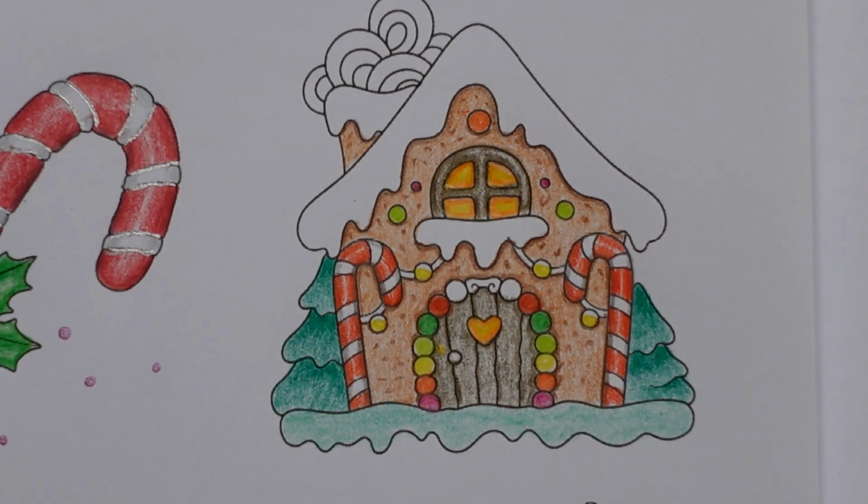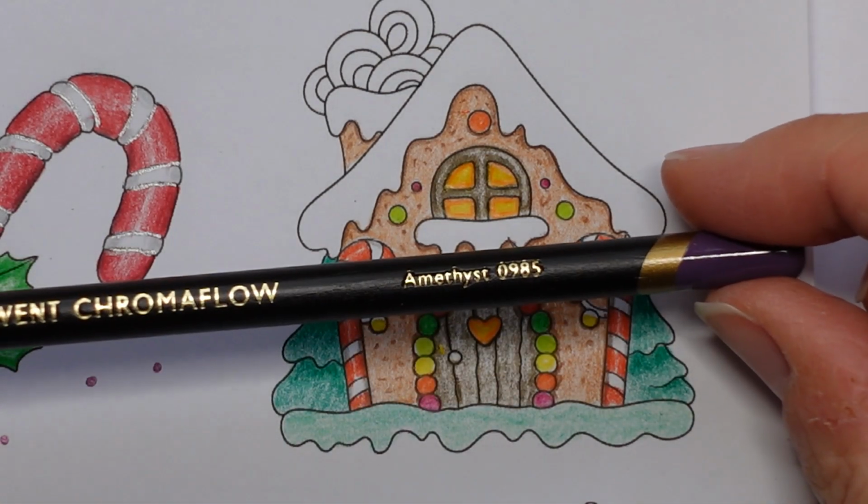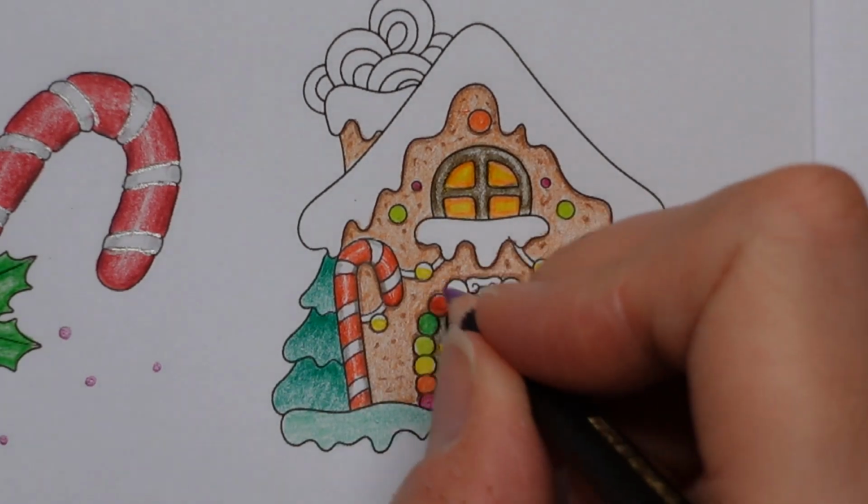And last colour. We haven't got a purple. I think we'll go for a purple. Let's do an amethyst. And we'll use this one for the door handle as well.